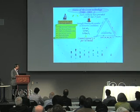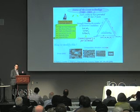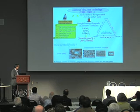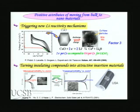So back in 2000, our team decided to add size as an additional variable to composition and structure in order to see if we could promote some better capacity. And what we found, in this passage toward nanomaterials, is a completely new, different mechanism, as indicated here, that we call conversion reaction.